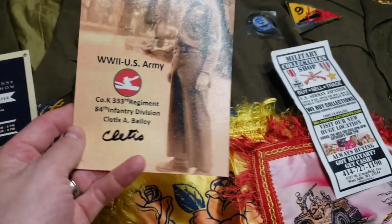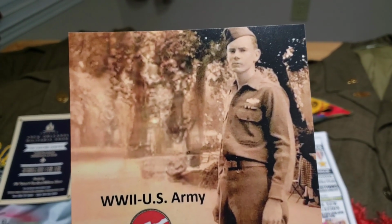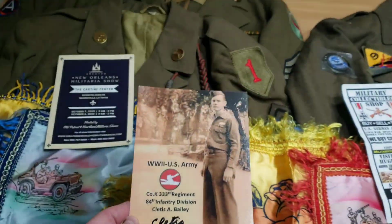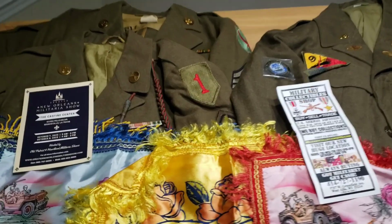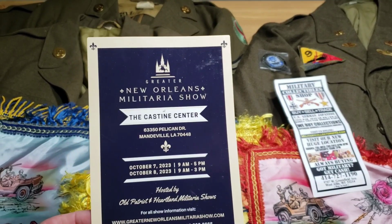Right here, I actually met a World War II veteran, Mr. Cletus Bailey. Got a picture with him, and this is him. He said it was in 1945 when that picture was taken. He was in the 84th Infantry Division. He signed his name Cletus there, so it's always great meeting those World War II veterans. So if you get a chance to meet them, hang out with them, shake their hand, thank them for their service, they just got a special place in my heart, and I know a lot of you as well.